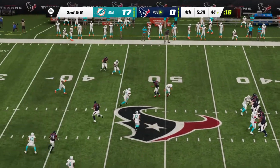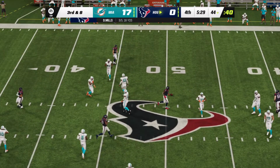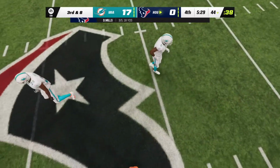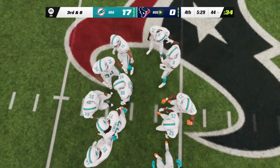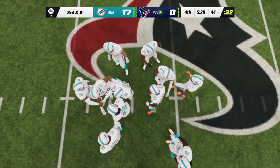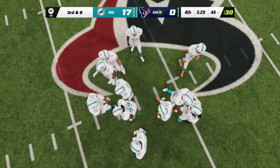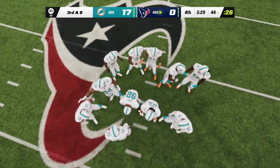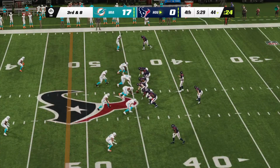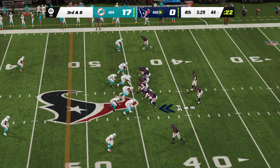From the 44. Mills. And that almost their first INT of the ball game. Had his sights on it, but he couldn't seal the deal. At this point in the game, they've got to continue to try anything they can. They're still working at it, even though this one feels like a lost cause.